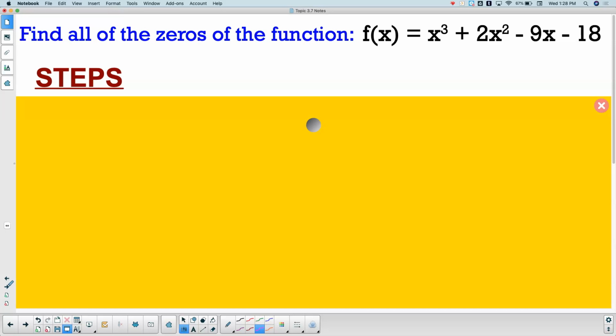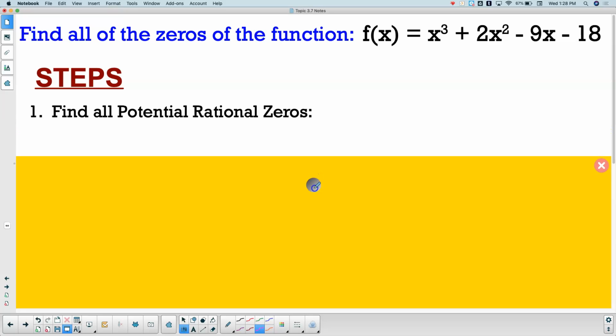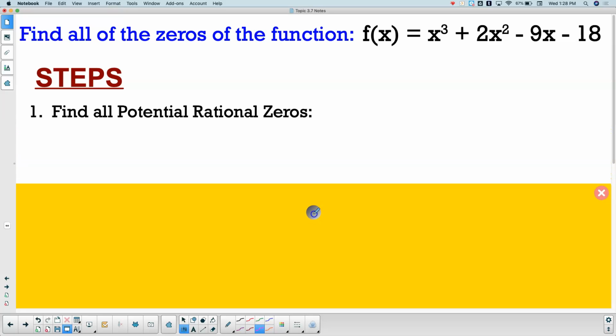So the very first thing that we are going to do with that is we're going to use the rational root zero theorem, and we're going to list out our potential zeros. Because right now we have an infinite amount of possible zeros. We want to narrow our search as much as we can.